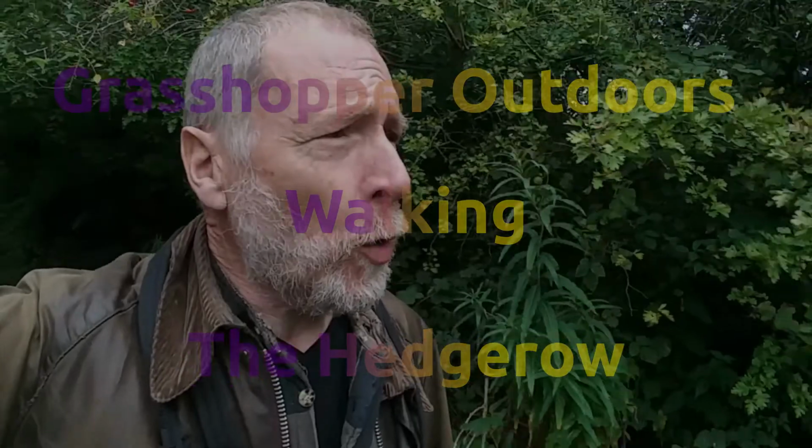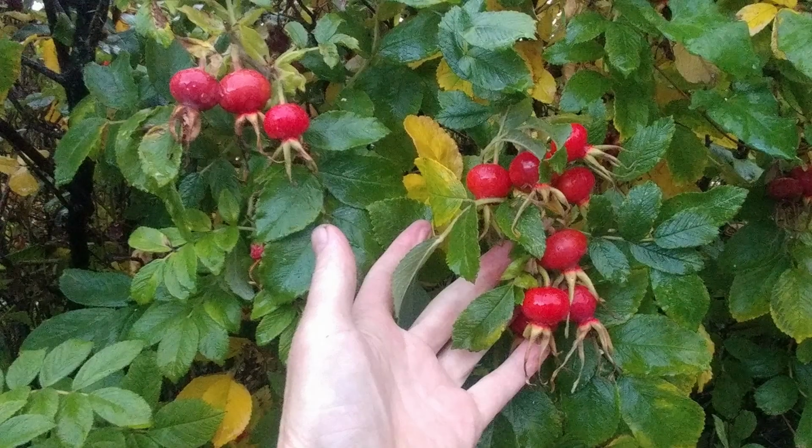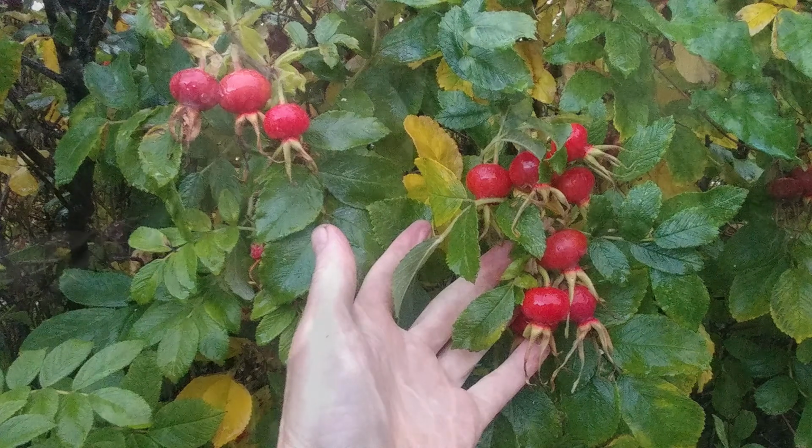This is a quick dog walk video along the hedgerows, just showing you some of the things that I collect. And the first thing we've got here are rose hips, but these are the small rose hips. I collect the much larger rose hips earlier in the year, and I've collected enough of those this year that I don't have to bother with the small fiddly rose hips.